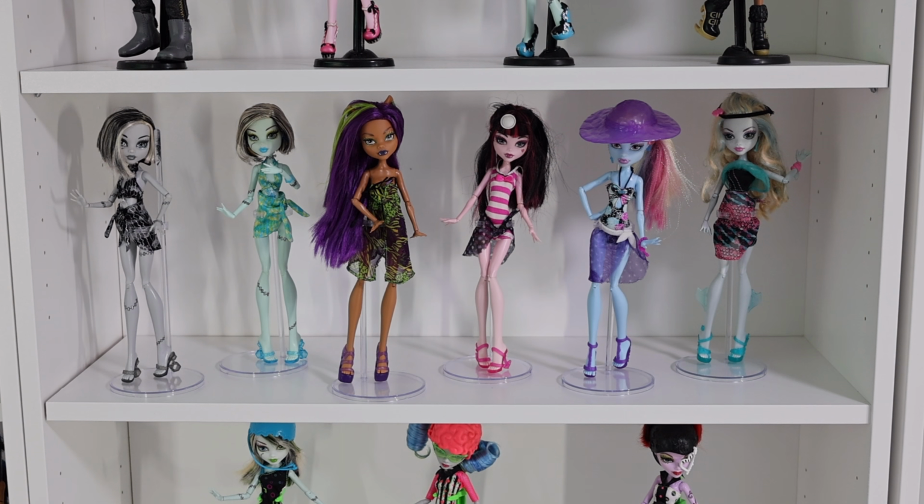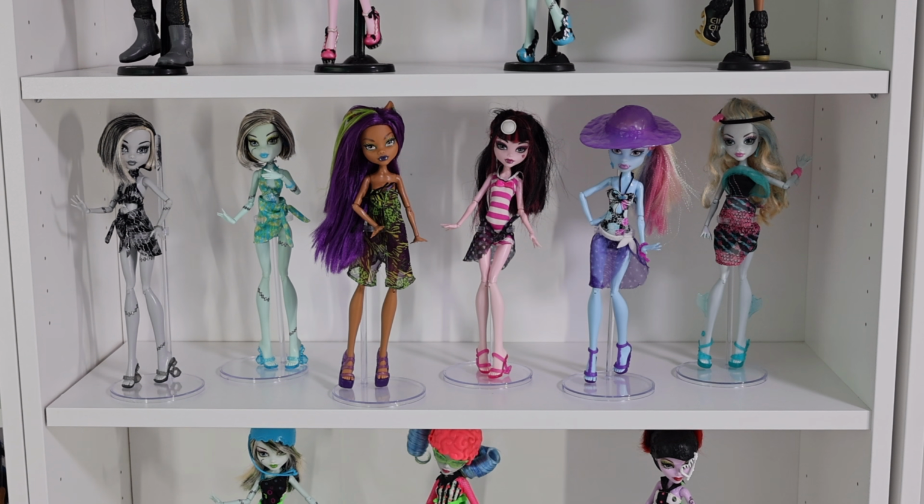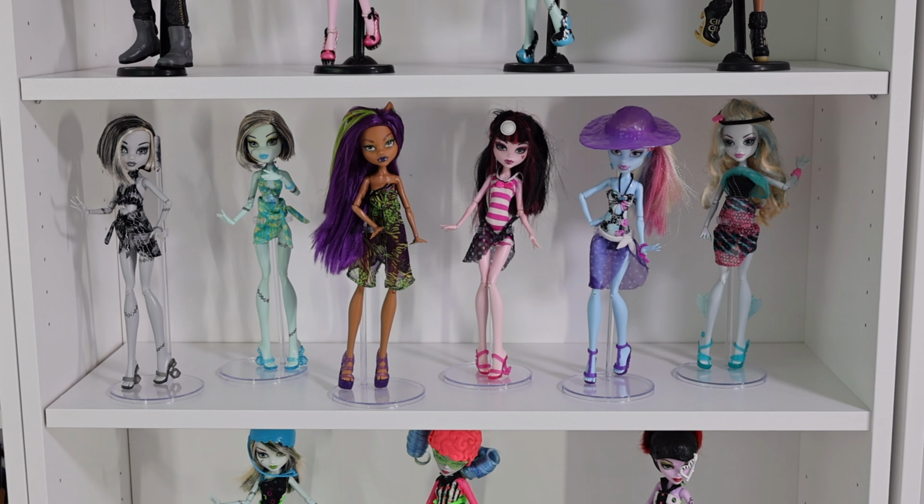Then below Sweet 1600 is Skull Shores. I did acquire some of these last year as well in that lot. I think I actually only had the two Frankies prior to this, and then the lot came and I got the rest of those. So I think I'm just missing Ghoulia and Gil, if I'm correct. And I did have two Ghoulias from that lot, but I did their hair and sold them for like $1 on my Whatnot stream back in the day because they weren't complete. So yeah, I need to get Ghoulia.